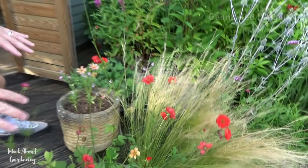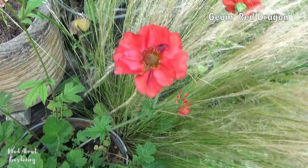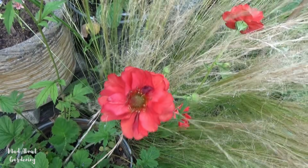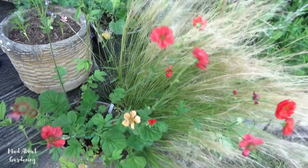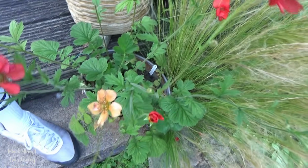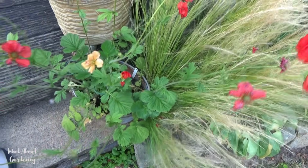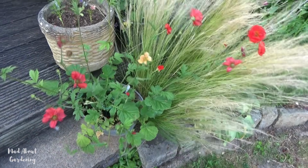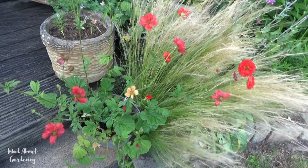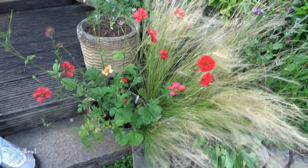Something I want to show you over here, it's a geum, and it's called Geum Red Dragon, and it's a really beautiful variety. Gorgeous red, repeat flowerer, and this is its second flush of flowers this year. And we have a wonderful but strange anomaly here, right now in front of you. You've got this lovely red, and we've had an orange flower along with it as well, growing from the same stem and the same plant.